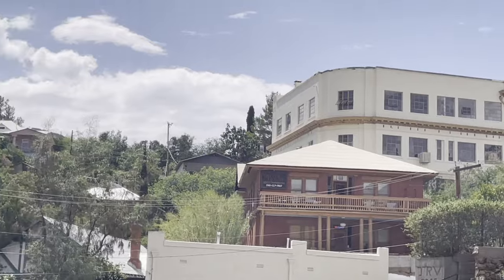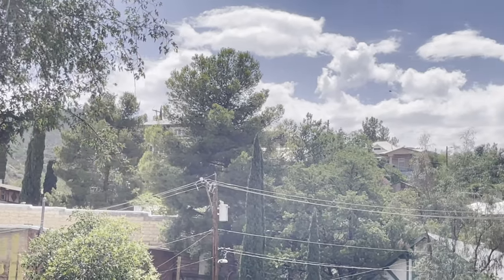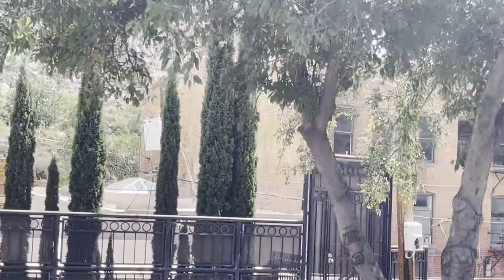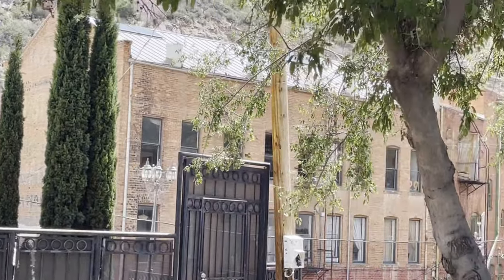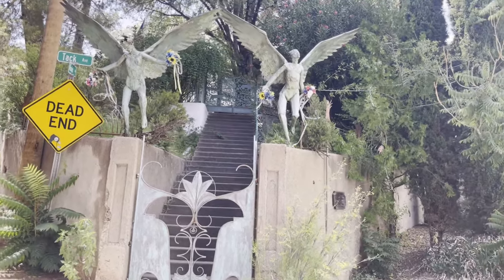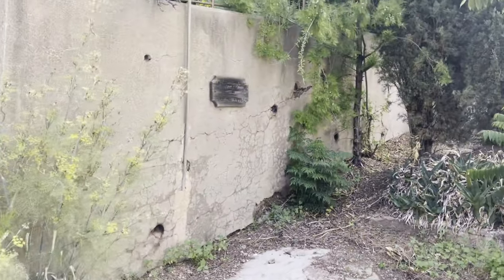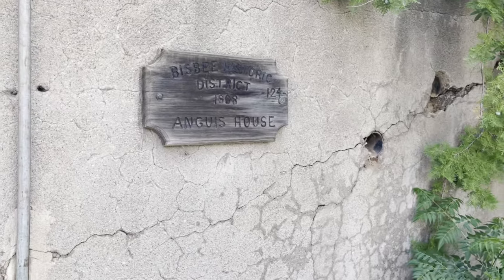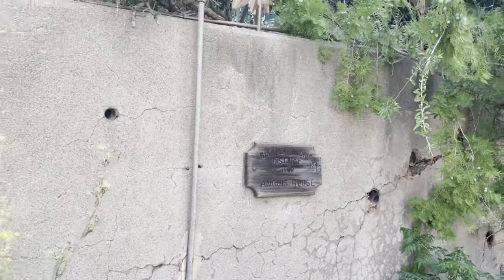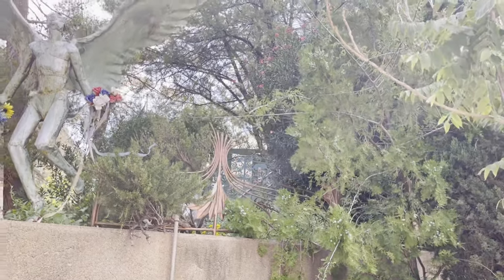Massive. You can see more homes, all different, all on a cliff on the mountainside. I don't know if the camera can show, but man, the bugs are out like crazy today. Check out this house. How'd you like to have some groceries and walk up that way? And by the way, it's up a hill to get to here. Bisbee Historic District, 1908, the Angus House. And more copper right there that hasn't aged. Man, what a cool house.